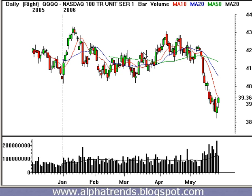The NASDAQ 100 we've been watching, and it's been acting very good here the last day and a half, 2 days. Yesterday, I thought we were laying the groundwork for a continued rally, and today we did get such a rally. So the market is acting better. Of course, we're still in a pretty severe downtrend. We're just getting a bounce here, nothing more.